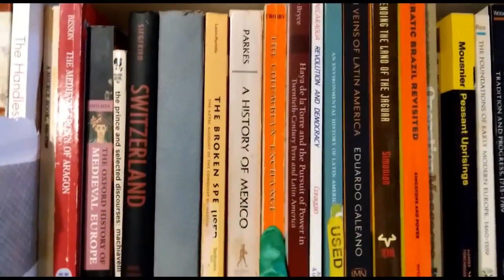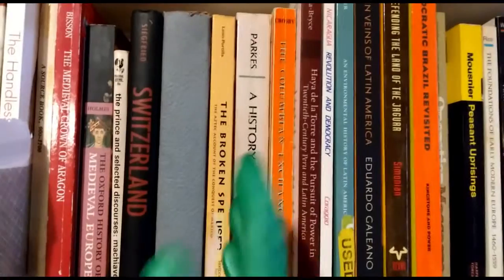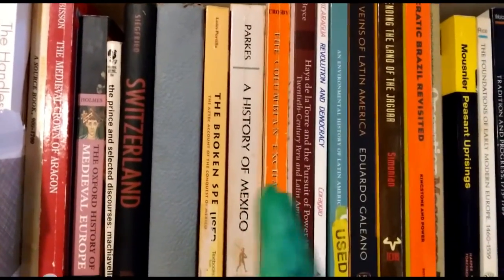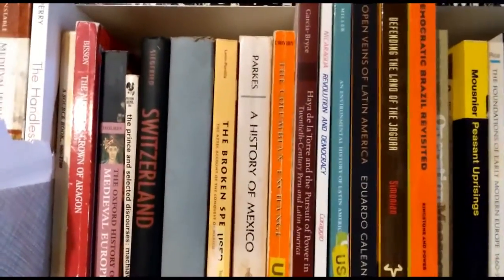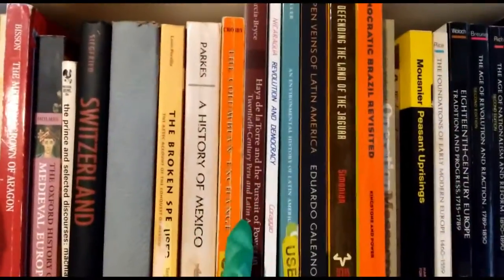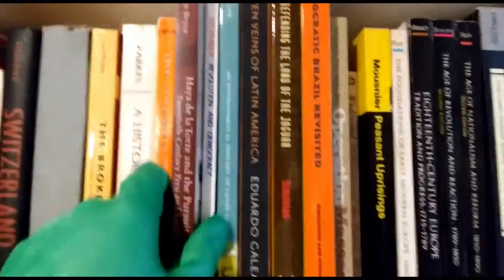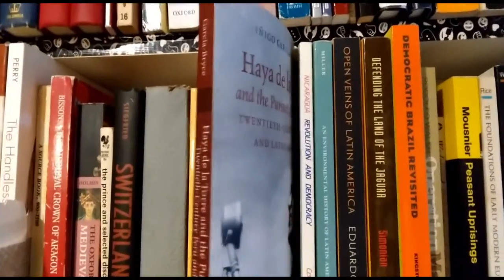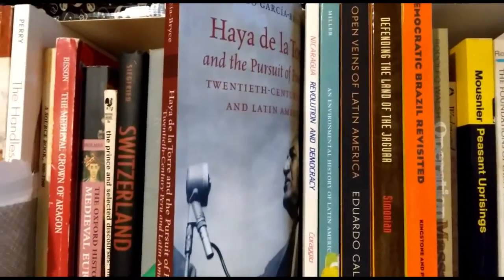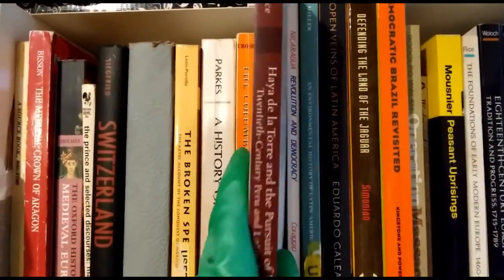The Columbian Exchange was a game changer in the historiography of Latin America, which is basically about how, as the Old and New Worlds interacted, that changed things. And that launches an entire subgenre of history called environmental history, which I've got a couple of different books on, as you'll see. This is the biography. I've actually had this professor before. I took a class with him, but this is by Dr. Garcia Bryce, and it's really wedged in there. This is Haya de la Torre and the Pursuit of Power in 20th Century Peru and Latin America.